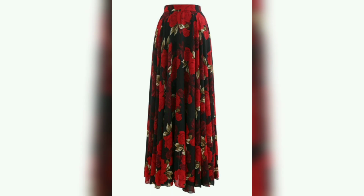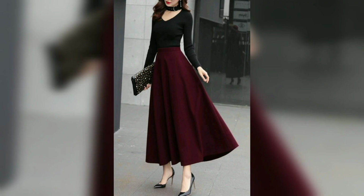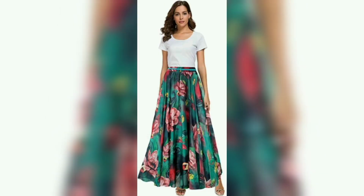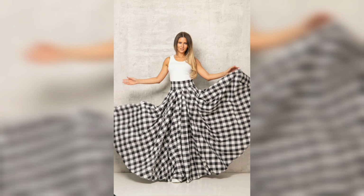This one is very beautiful. This one looks very awesome. This one is very pretty and this one is very beautiful. This looks very awesome.